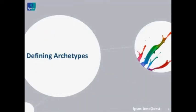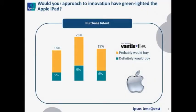So to begin, I want to provide a more thorough explanation of archetypes. Let's start with how many, if not most, companies make decisions today regarding which innovations to pursue. Recognizing that we are focused today on consumer packaged goods innovation, I want to pull an example from the world of durables. I'm going to do this for a few reasons. One, it involves some products that we all know and maybe some of us love. Second, these data are pulled from what we call the Vantis files, which is a part of Ipsos, meaning that we own the data and we can use it directly.